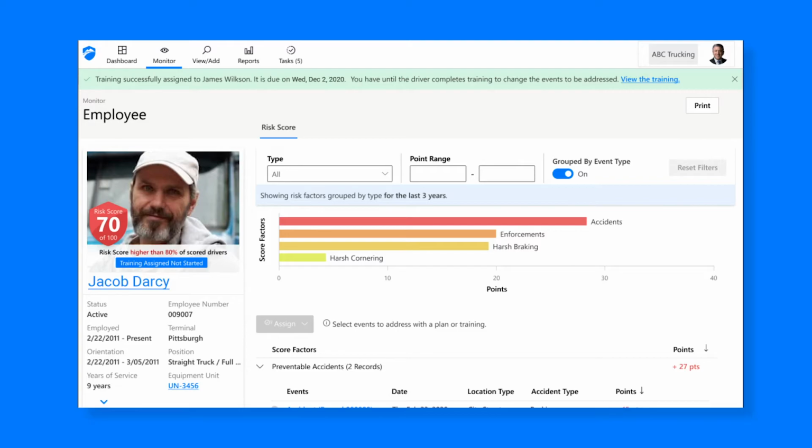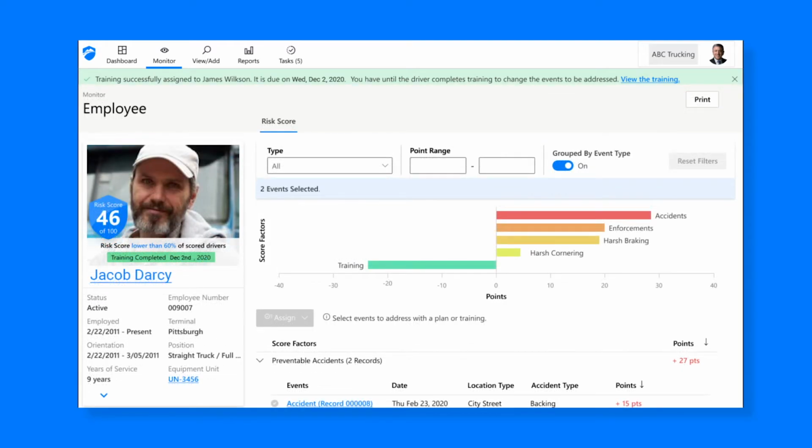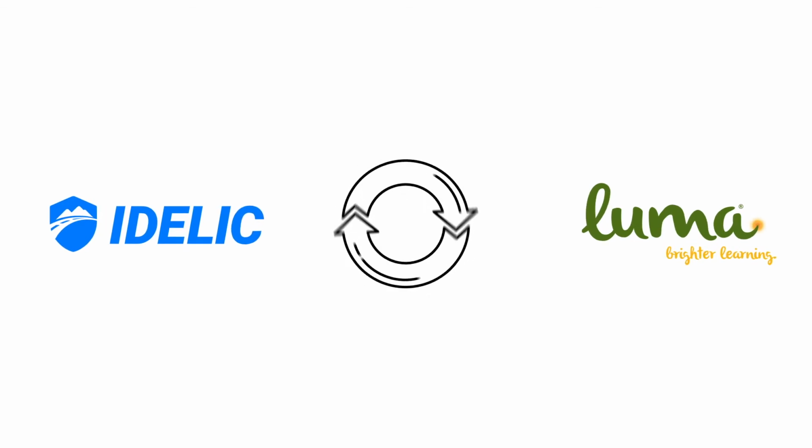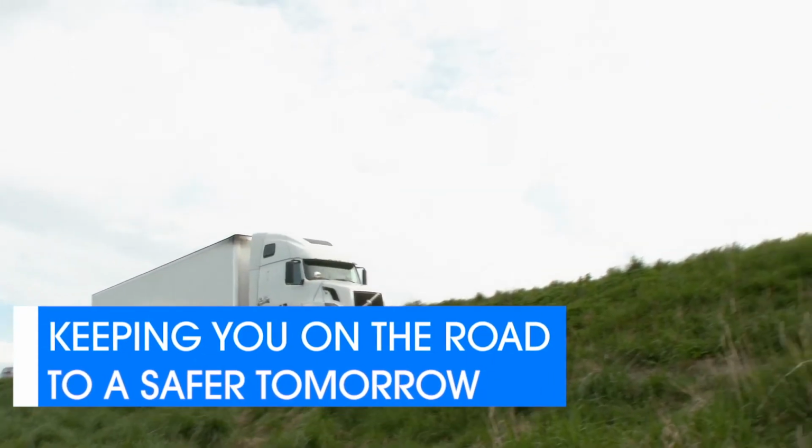Once your drivers have completed their training, Safety Suite continuously monitors their performance so managers can ensure training is getting the results their drivers need. Together, Idelic and Luma Brighter Learning give you the tools you need to train groups of drivers effectively and efficiently, keeping all of your drivers on the road to a safer tomorrow.